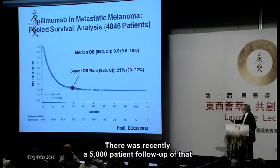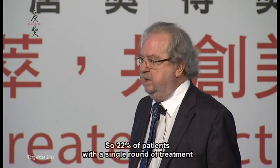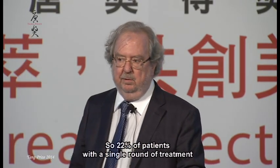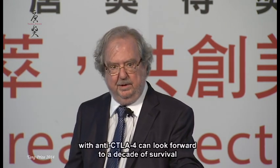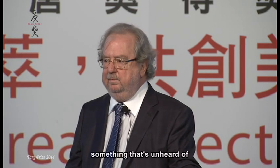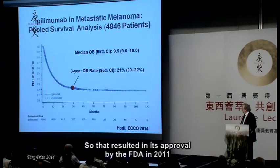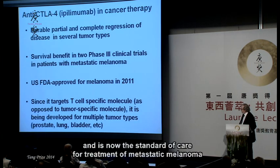And there was recently a 5,000-patient follow-up of that, and this is for 10 years. The same thing holds for a decade. So 22% of patients with a single round of treatment with anti-CTLA-4 can look forward to a decade of survival without further treatment. Well, not tumor-free, but a decade of survival. Something that's unheard of, certainly in this disease. It's fully 20%. So that resulted in its approval by the Food and Drug Administration in 2011, and it's now the standard of care for treatment of metastatic melanoma.